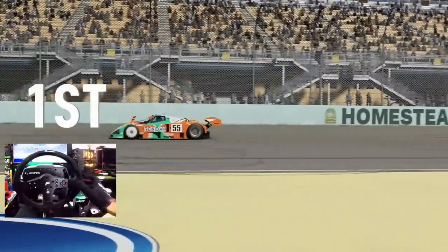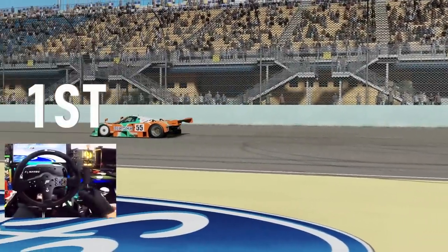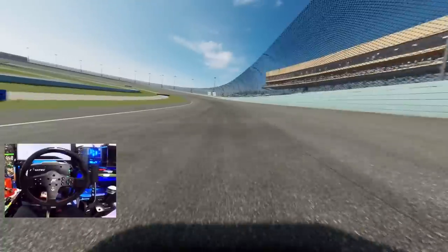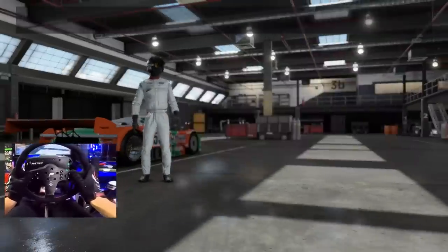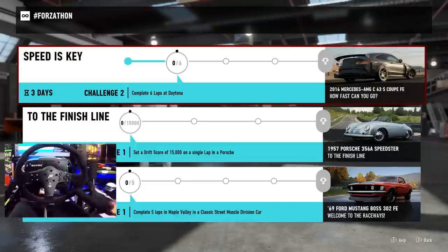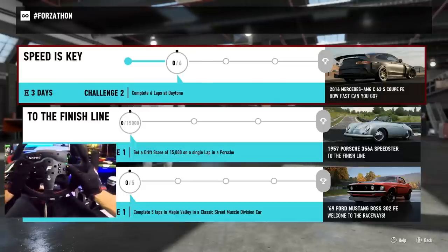That is 31.66. Now, if we don't get it on this one, so if we have not hit what we need to do, I don't know. Oh, okay, thank you, man. We got it on that one. We got it. Complete 6 laps at Daytona.